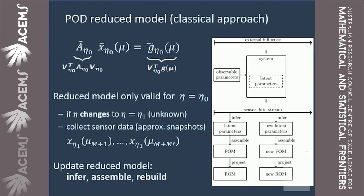Again, with the classical approach, what would happen if the damage changed? So what if we moved from eta naught to eta 1? The aircraft wing gets damaged. We would collect the sensor data. We would try to infer eta 1. We would get an estimate of eta 1. We would go and rebuild the A for eta 1 and then project and then build a new reduced model. But we don't have time to do that.